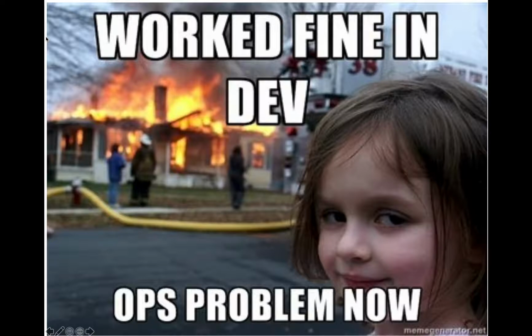I love this meme, and this is really common on the internet. And it's a really common problem that we experience in the real world: developers are writing software code, testing and building it on their local development workstation, and the code worked just fine in their development environment. Then they threw it over the wall to the operations team. The operations team deployed it into production, and the code blows up. The service is failing and no longer working.